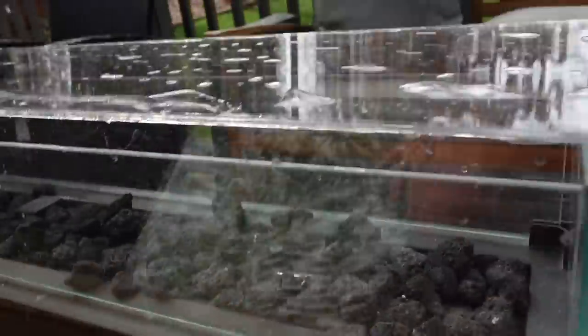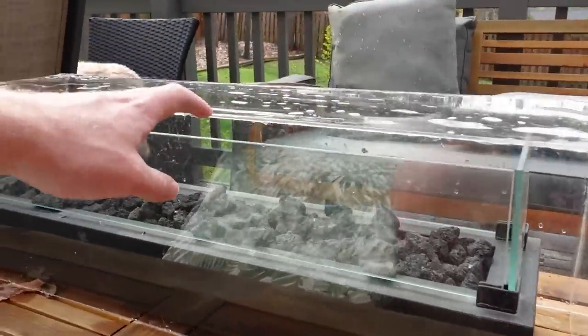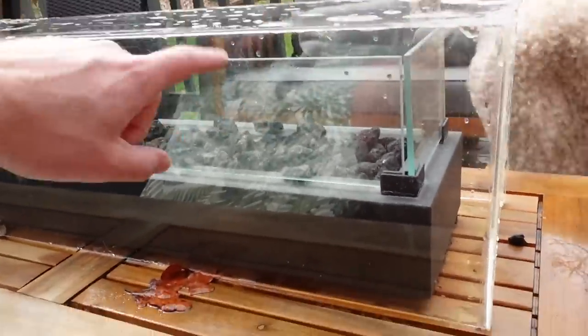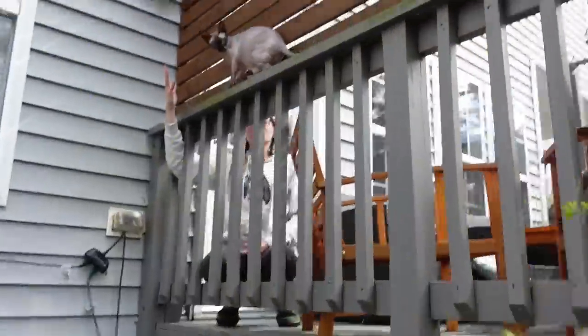I'll go around. Hey, guys, I built this. I talked about it a long time ago, but I finally did it. I built a plexiglass cover for our fire pit. So, that's pretty cool. I just bought one piece of plexiglass at Ace Hardware, and it was just big enough that I could cut all the pieces to make the box, and they cut them for me.